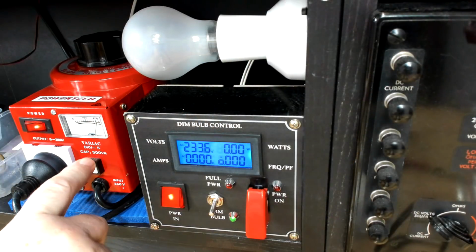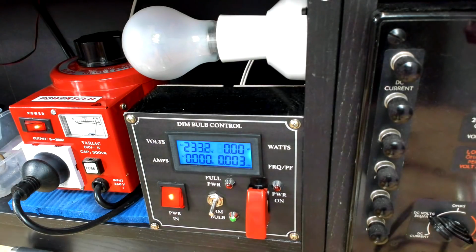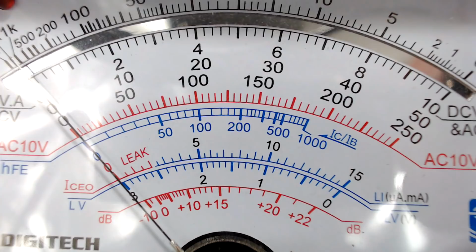So I've got my power supply running. I've set it at about 233 volts, and it's an isolated power supply. Dim bulb. I'm plugged in. I've got 2 meters running today. One's an analog one that's measuring the plate voltage of the 6V6 output valve, just to make sure we've got that when we put some power on. And that's on the 250 DC scale.